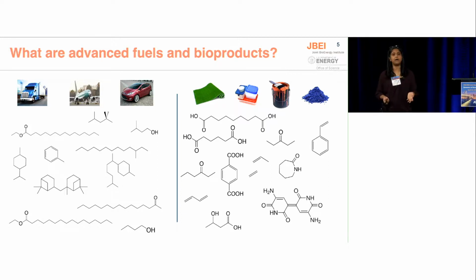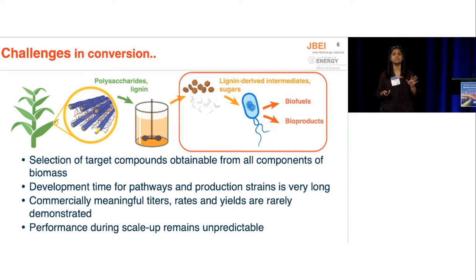Any one of these compounds, give it to a good metabolic engineer, they'll be able to develop the pathway and you will have the pathway. So which one should we focus on? We have 5 years, a good bit of funding, but not unlimited. How do we come up with the criteria to select these compounds? So that's actually the first challenge that we have. How do we figure out what are the most useful compounds to make from a scientific point of view that can be obtained from all components of the biomass?